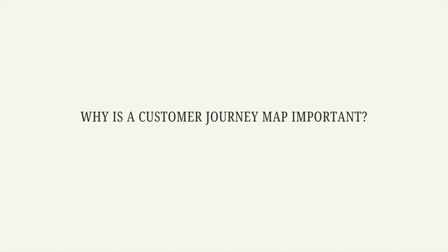Why is it important for you to have one? Well, we touched on this a little bit, but it makes you customer-centric. It makes you focus on the customer, the end user. It means that you'll make sure that they are happy and satisfied at every single step of the journey. And by putting yourself in their shoes, you're gonna be able to understand how to sell to them, how to market to them, and overall drive more revenue for your business.